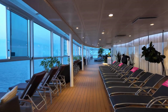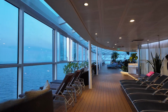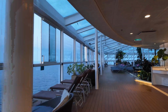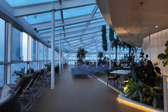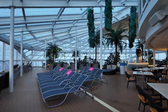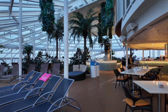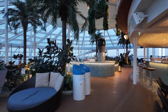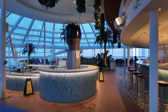So this is Solarium, the adults only area. We walked in here briefly yesterday. I thought we'd get another view. Well, I do really like it. It's like the theming. Obviously, I think on here they're mostly fake plants, but it's just really nice. Nice relaxing area.